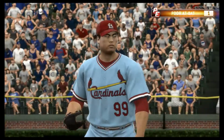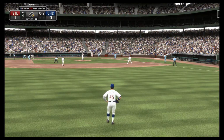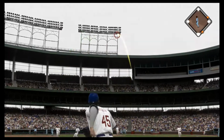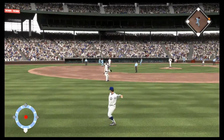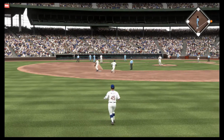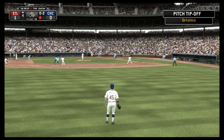Oh, and this is swung on and missed. Strike 3. The 0-2 to Molina. Here's a swing and a ball hit into the air to left center and shallow. Miller is there, and he'll bring this one in. His first time.